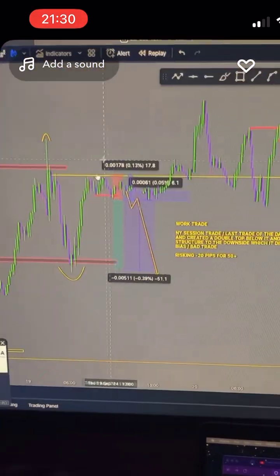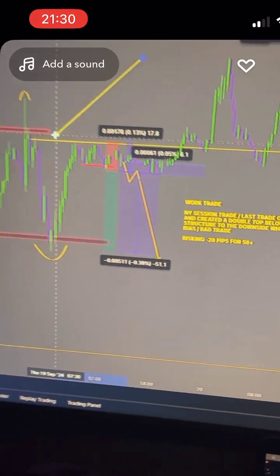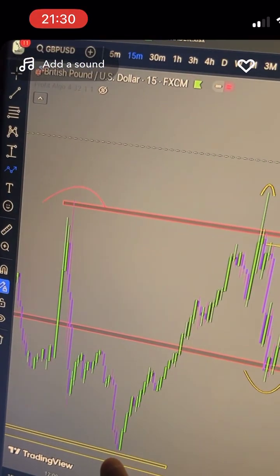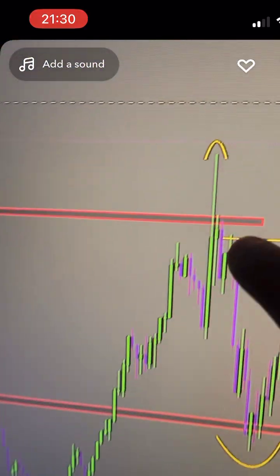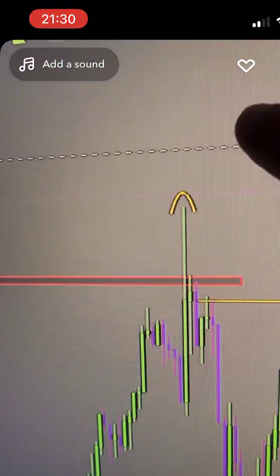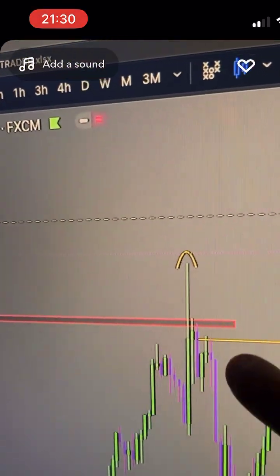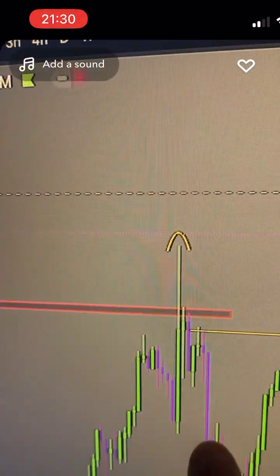GU shorts, this one over here. I think I explained it, but I'll go over it again. You can see price tested this strong supply, like it was a full drop. Price came up and cleared all of it, and price did right here what? A bearish candle, not really a bearish engulfing, just a bearish candle. But price failed to break highs. Price was really bullish and should continue breaking highs here, but what did it do? It did a full drop down, and then it did a bearish engulfing candle right here.